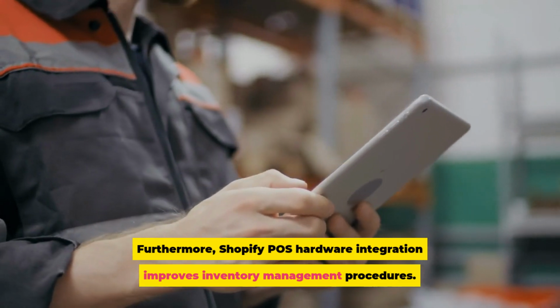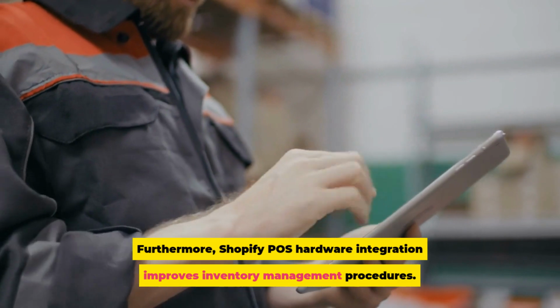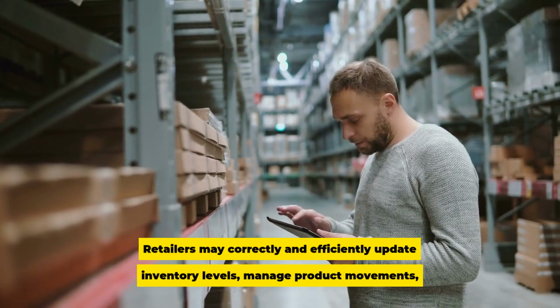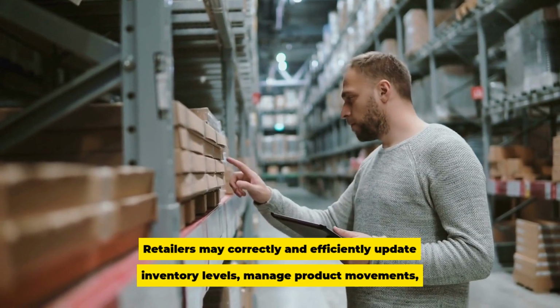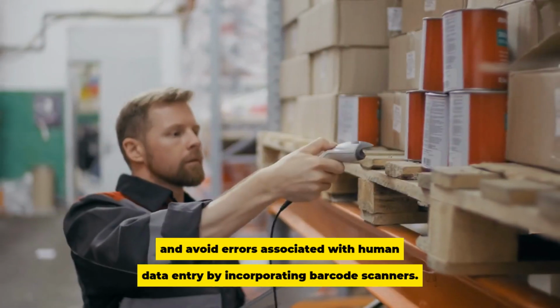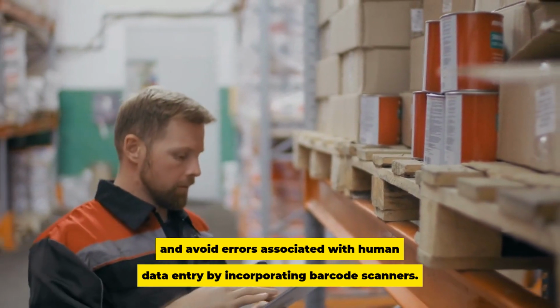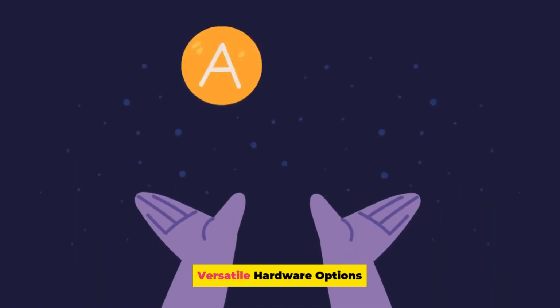Furthermore, Shopify POS hardware integration improves inventory management procedures. Retailers may correctly and efficiently update inventory levels, manage product movements, and avoid errors associated with human data entry by incorporating barcode scanners. Versatile hardware options.